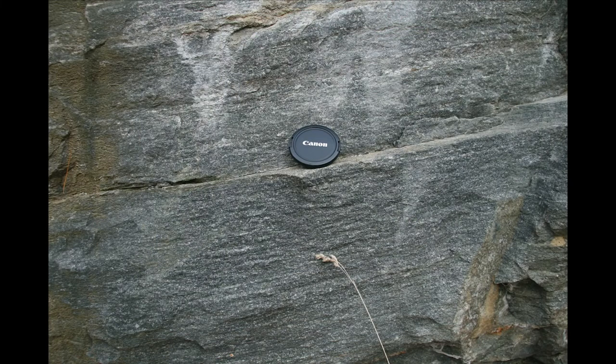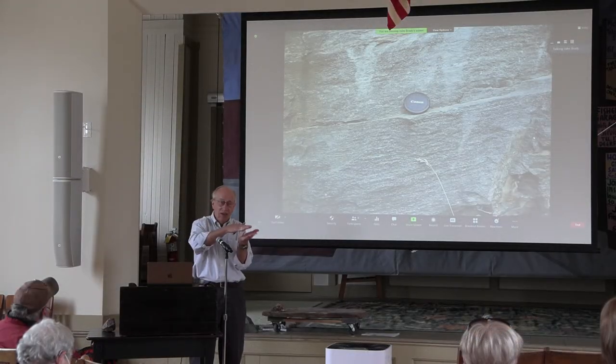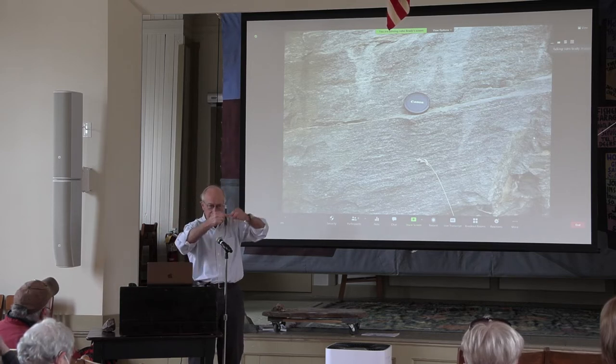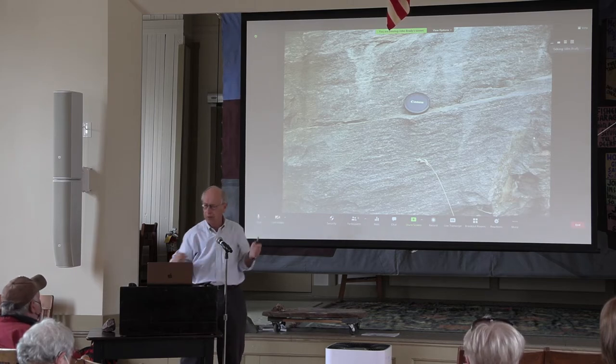You can tell if you have a metamorphic rock if you have something like a mica in it, which is platy, and they're all lined up. Because if you squeeze the rock, the minerals will tend to line up, like if I push, the logs line up in the stream.